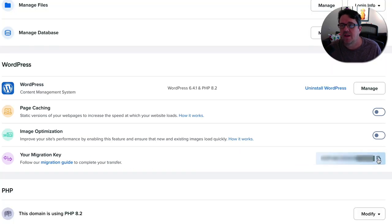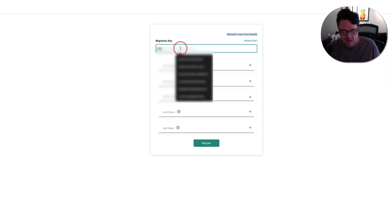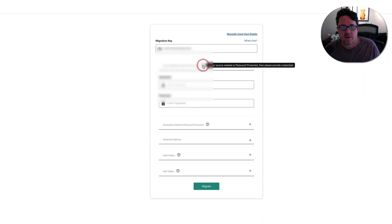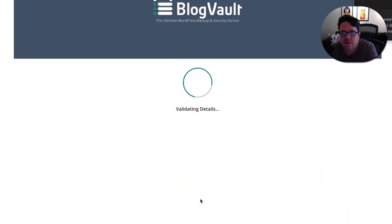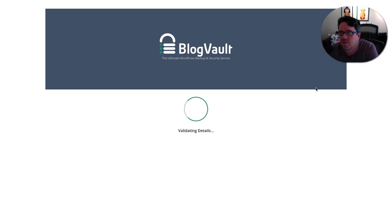So go ahead and copy that key, then go back to your migration plugin, and enter that key here. And then you're going to need your username and password of your WordPress setup. So once you have that information entered, click on the Migrate button. And then you have to let it do its thing here. Let me close these down since I'm not adding a password here. And it's validating the details. And again, this can take about a minute or so. So you need to be patient for this.